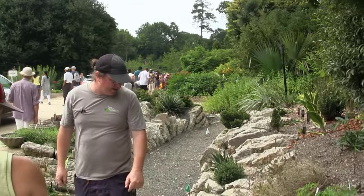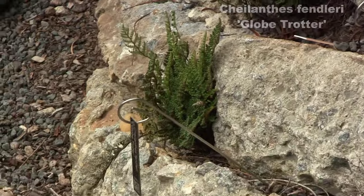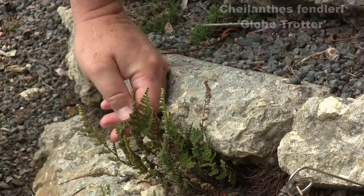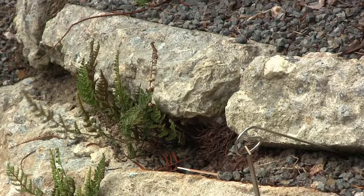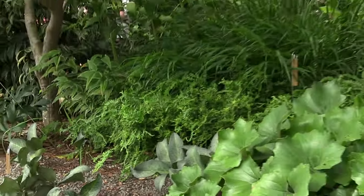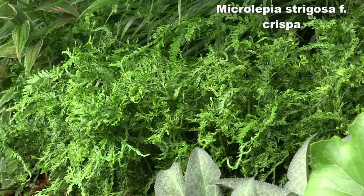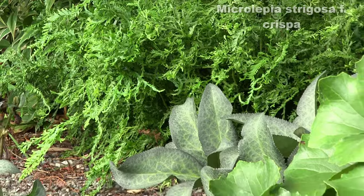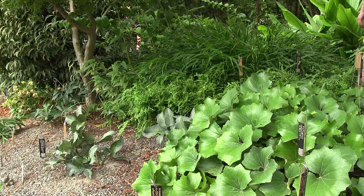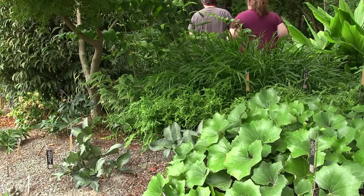This is Cheilanthes fendleri. It's another Western fern. This one came from Globe, Arizona. We named it Globetrotter. We will eventually offer it, but it's another evergreen dryland fern. Above here is Microlepia strigosa crispa. It's related to the hay-scented ferns, which are all over the mountains in North Carolina. This is an Asian species. This is a very dissected form, and it gets about half a day of sun and a little bit of shade from the yew above it.